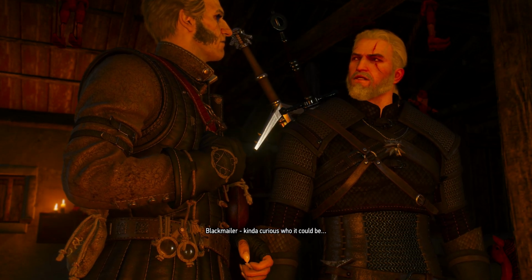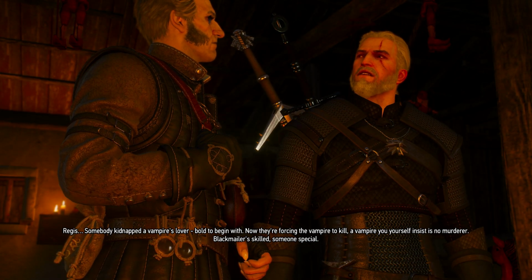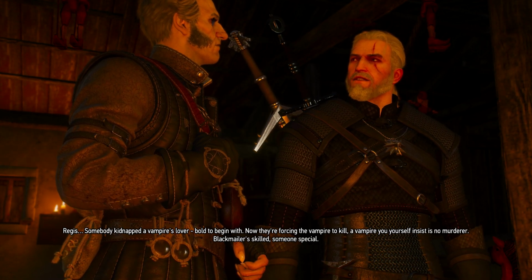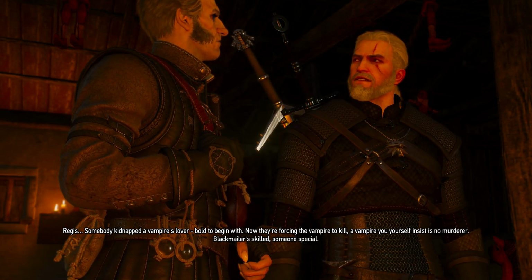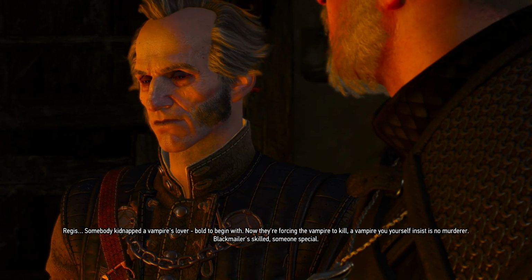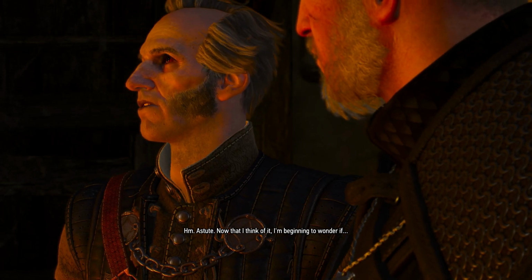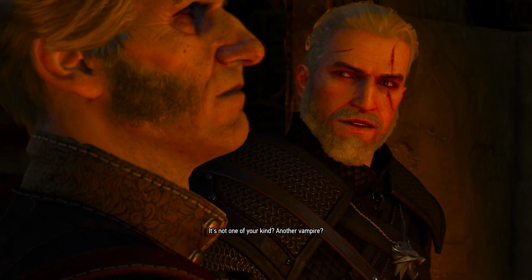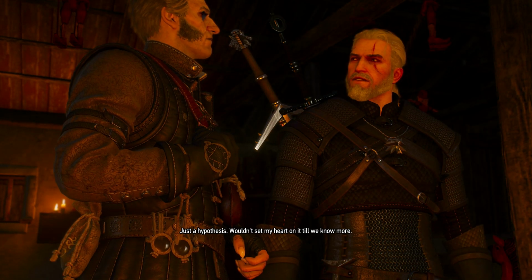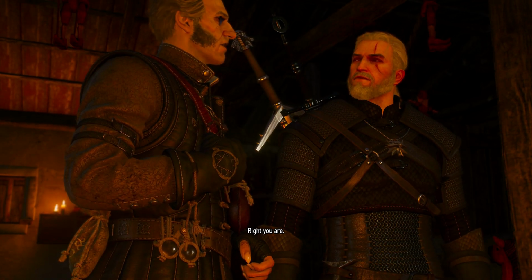Blackmailer. Kinda curious who it could be. Why is that? Regis. Somebody kidnapped a vampire's lover. Bold to begin with. Now they're forcing the vampire to kill. A vampire you yourself insisted no murderer. Blackmailer's skilled. Someone special. Astute. Now that I think of it, I'm beginning to wonder if... It's not one of your kind? Another vampire? Precisely. The plot thickens. Just a hypothesis. Wouldn't set my heart on it till we know more. Right you are.